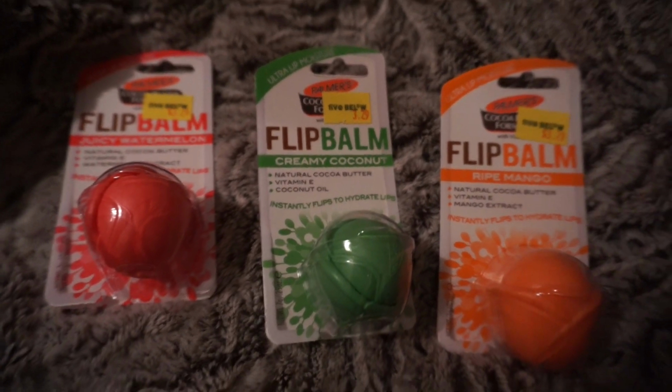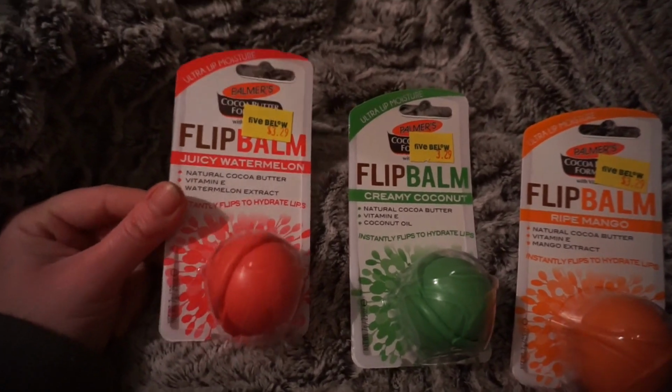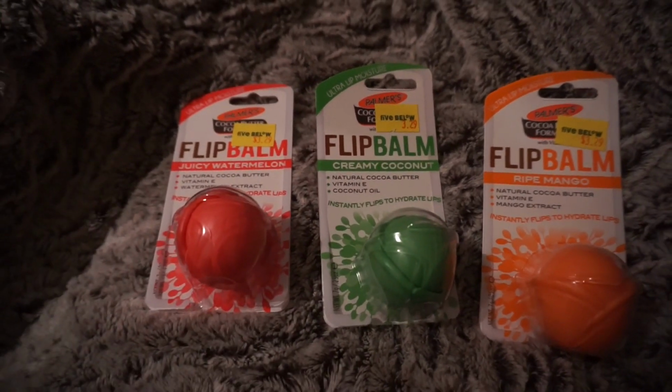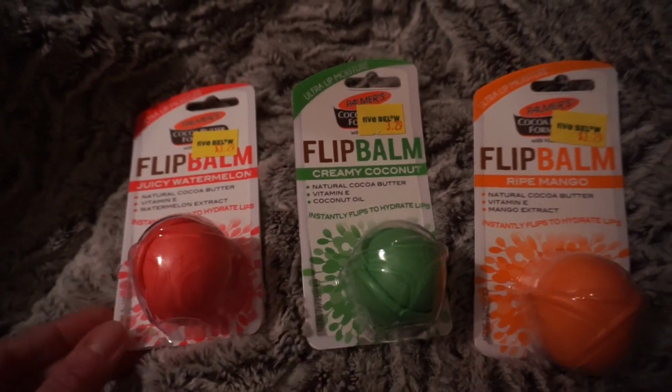I have found some new, awesome, amazing lip balms, and I really wanted to just show you guys. I found these at Five Below. As you can see from the tag, they were $3.29 a piece. I have never seen these before. They are from Palmer's, so they're the cocoa butter formula, and they are flip balms. They are so absolutely neat. I'm going to show you how they open and all about these.